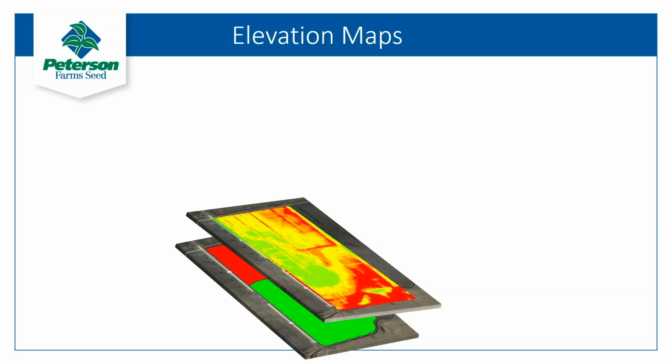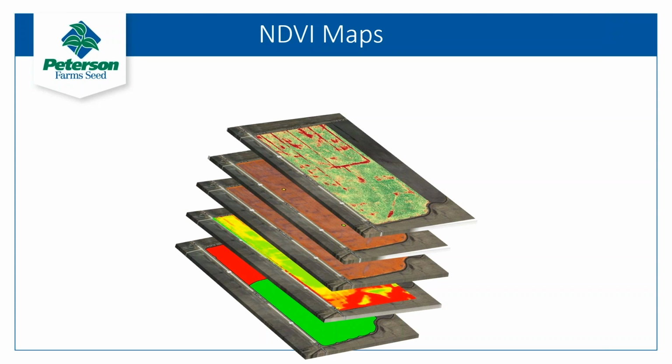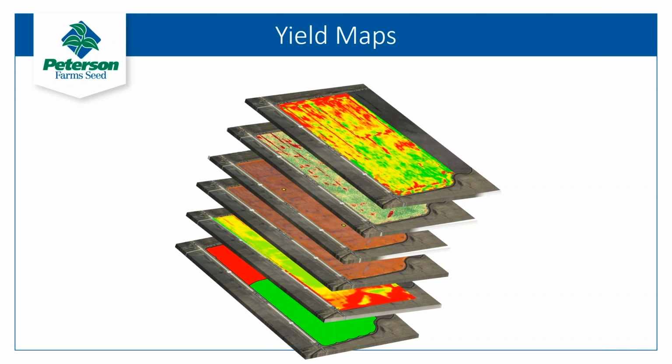Use a color drone map. Use some soil testing to check your rates. NDVI maps, whether that's from a drone or satellite. I prefer drone because it's a higher resolution. And then yield maps, and we'll use multiple yield maps. You pick out the ones that are most relevant to the variation in the field. Basically, we run this through the software and it mashes it all together and you come up with management zones.